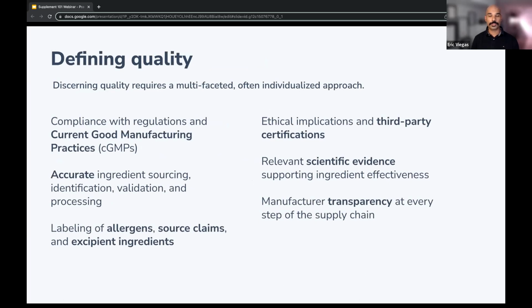So, there's a lot to dig into when we talk about quality. It is on Fullscript to provide you with those assurances. So I'd encourage you, check out the quality assurances that we touch on at fullscript.com and in our app. But here are some basic foundational concepts to become familiar with when assessing the quality of a supplement.